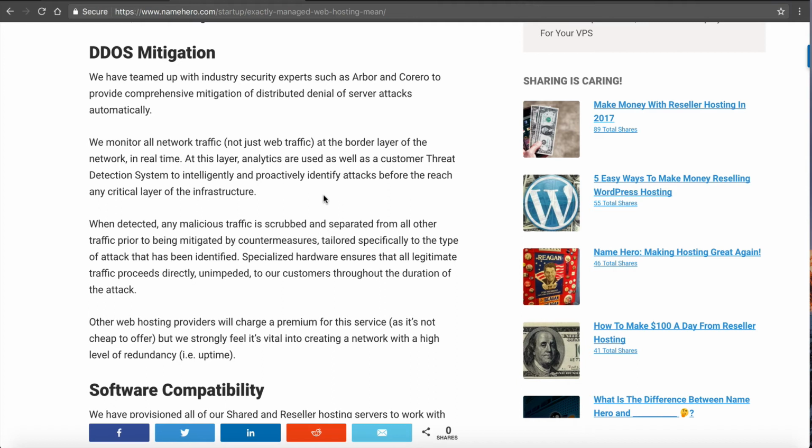At NameHero, we have automatically implemented a solution by Arbor and Corero that will automatically mitigate these attacks as they come in. In real time, we monitor all network traffic, not just web traffic, all the network traffic, and then we watch for patterns, and we actually learn about the type of traffic that's coming in. If we detect malicious traffic, then we'll automatically begin mitigating it free of charge. You don't have to pay some big fee here at NameHero to have your VPS, your shared hosting, or your reseller hosting DDoS protected. It's automatic, and it's just how we operate here.